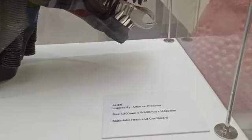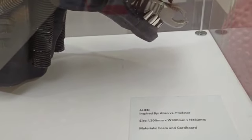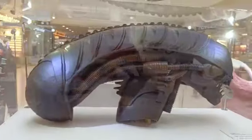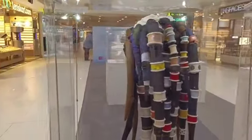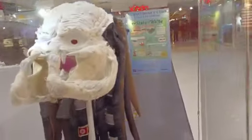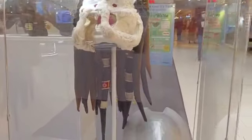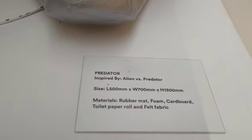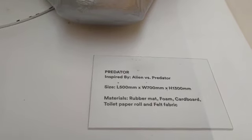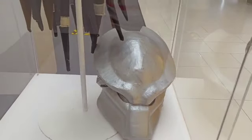Alien. This is the alien from the reuse materials. Alien, foam and cardboard materials. Alien versus Predator. Ayan, guys. And this one, what is this? I think the name is, ito naman, this one is from the cloth, right? It's like an alien. This one is made from rubber mat, foam, cardboard, toilet paper roll, and felt fabric yung kanyang materials. Wow, really amazing exhibition nila, guys.